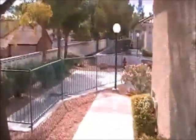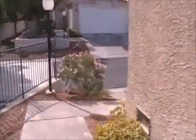Let's do it as we walk in. Let's walk in. We're walking out the front door. It's the end unit, so right outside the front door. That's the car. Hear the corgi barking? There's the garage. Into the unit. Here's the front door. Doorbell. And then you can go in.